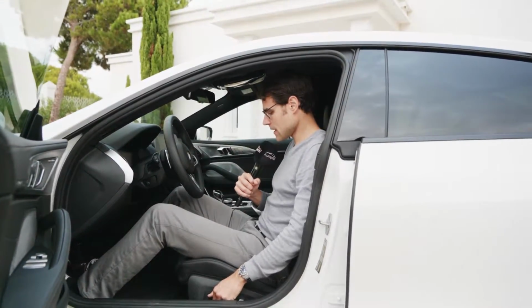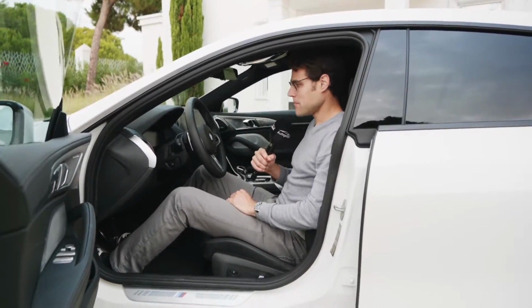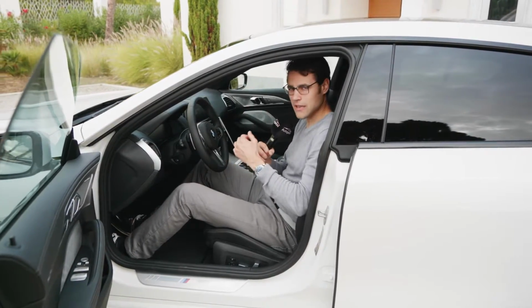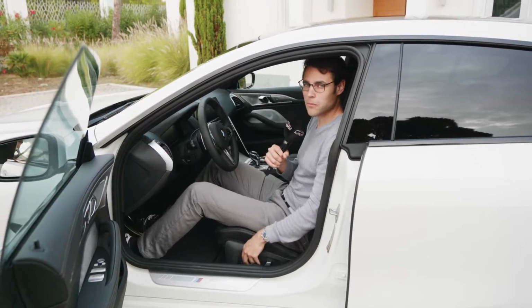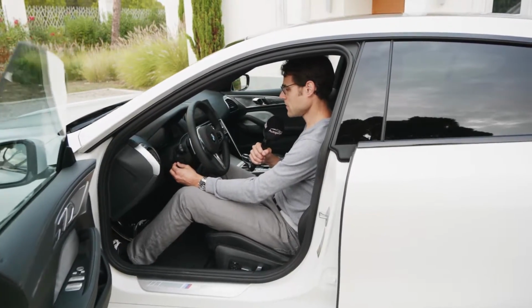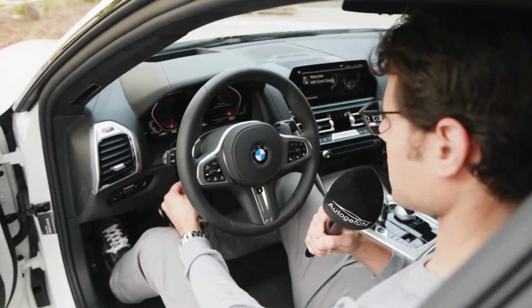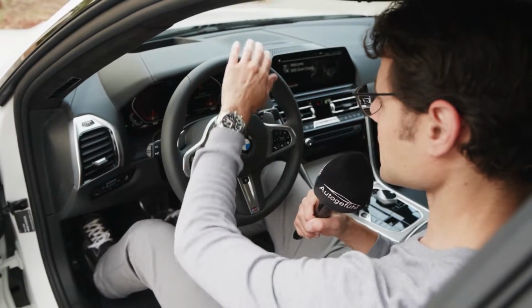And I always have to say that, I mean, it's not uncomfortable here. But considering the size of the car, I would appreciate a little bit more comfort here already in the front. We'll see how it plays out for the rear. Then the steering wheel can be adjusted here, electrically. Here we go.